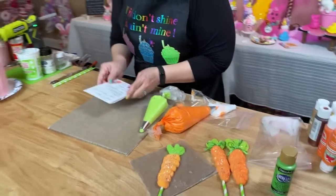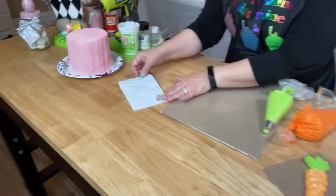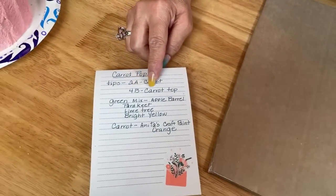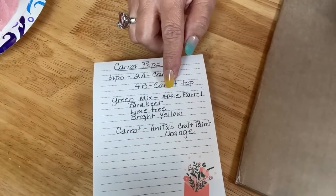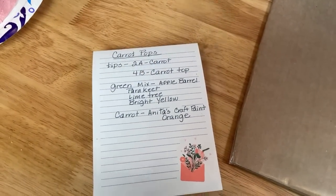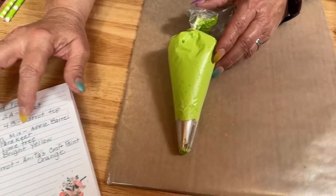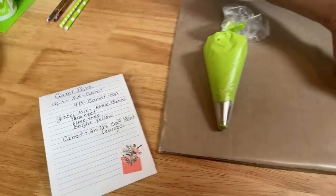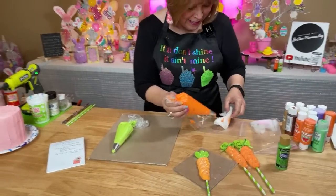Before I get started, I'm using for the tips 2A for the carrot, and a 4B for the carrot top. For the green mix on top of the carrot, I mixed apple barrel, parakeet, lime tree, and a squirt of bright yellow to make this pretty green. And then for the carrot, I used Anita's Crafting Paint orange. So let's get started. I hope this works, friends. I've been nuttier than a fruitcake all day today.